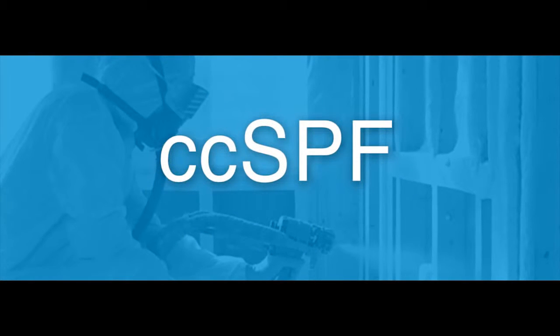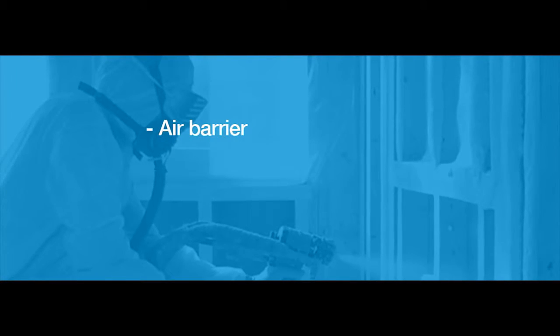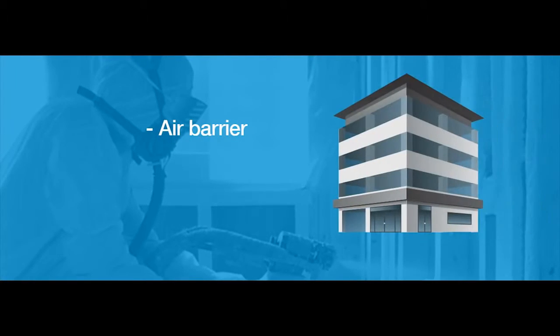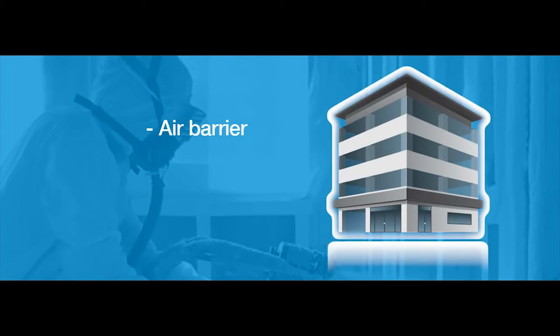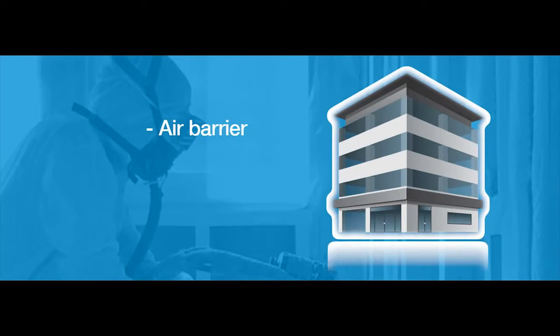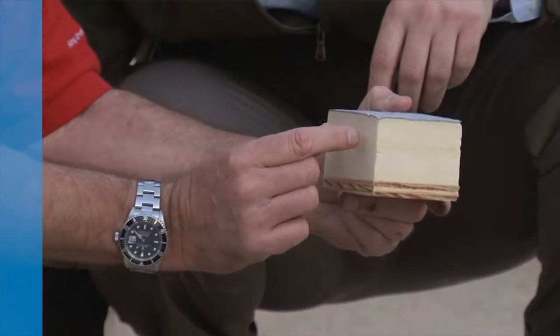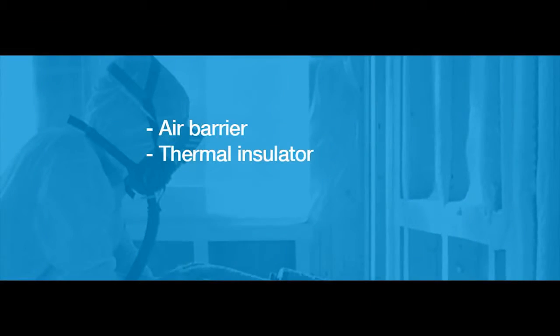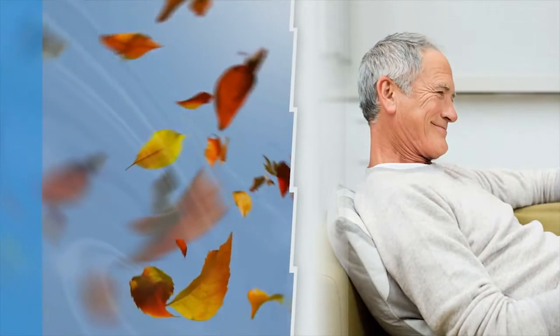CCSPF is commonly recognized as an air barrier material at just 1-inch thickness and has gained wide acceptance as an air barrier in all areas of the building: roofs, walls, foundations, and floor systems, helping to make even the leakiest indoor environments more comfortable. A relatively rigid product once applied, CCSPF also provides thermal insulation, structural strength, and moisture protection. These air barrier and insulating properties are essential for comfort and energy efficiency.